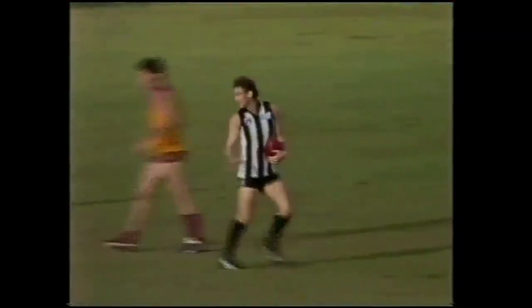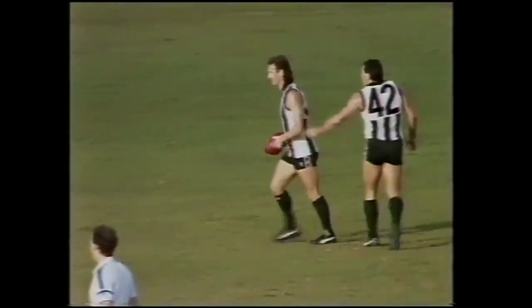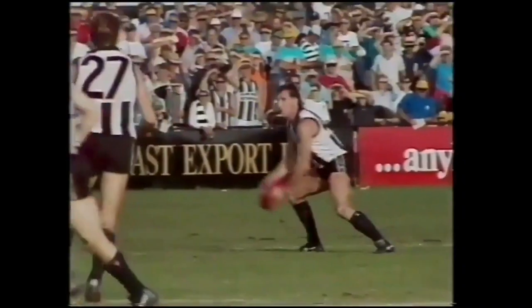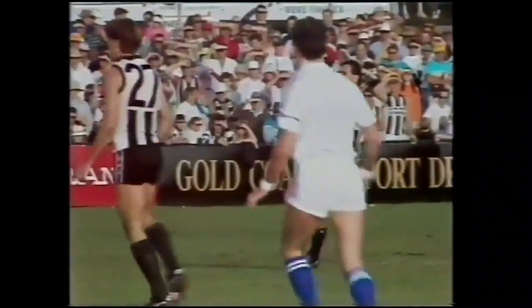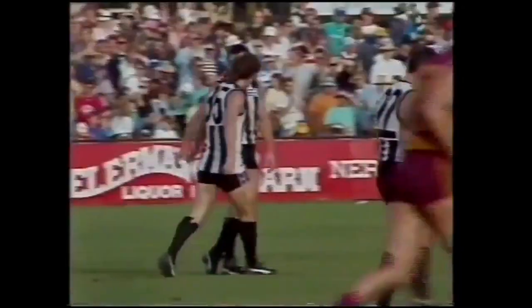Mullane in short for Daicos, who takes the mark. So finally, he breaks the shackles. Peter Daicos will kick from just inside the 50. And Gavin Keane has done so well, the former Essendon player stands the mark. So close to half time. Daicos, can he get his first goal? Crowd likes it. Kicking with the wind, he's brought up two flags.